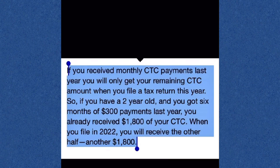So if you received partial payments, you were supposed to claim the difference when you file your 2021 tax return. Now, the IRS was making corrections because there were errors with those child tax credit letters. So make sure you get with your tax preparer if you did not get your full amount, to see if there were any corrections made by the IRS, and that was the reason you did not receive the additional amount that you were entitled to.